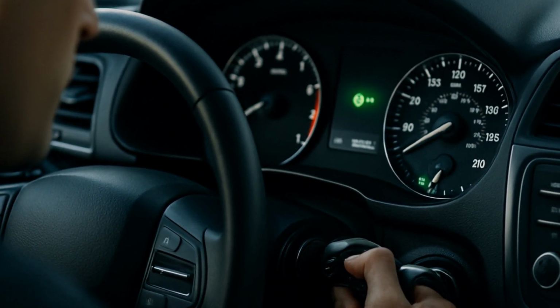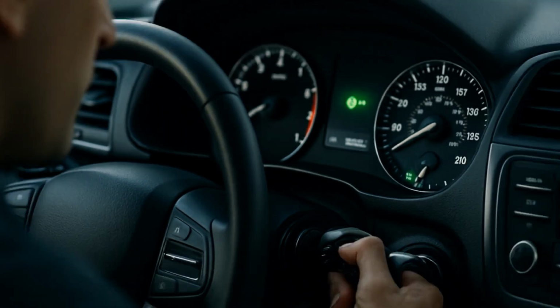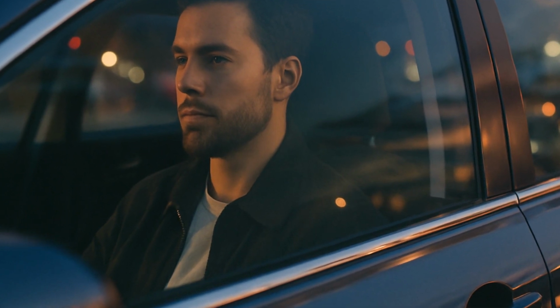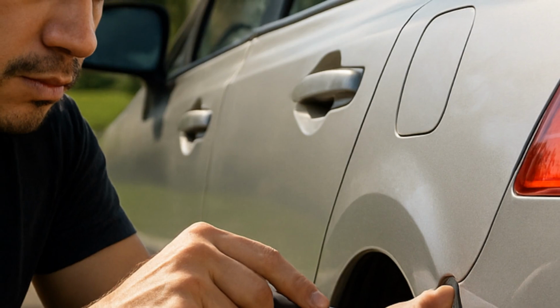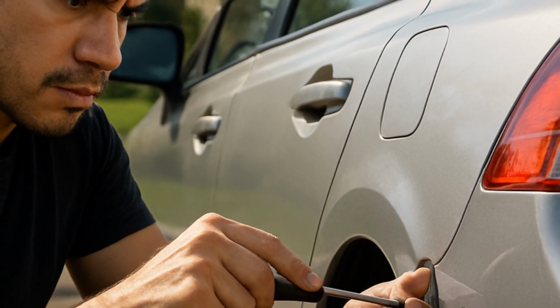Still nothing? Here comes the trusty lock and unlock method. Sit in your car with all doors closed, turn the key to on, but don't start the engine. Wait until the green key light stops blinking, which usually takes a couple of minutes. Then turn it off, remove the key, and try starting again.